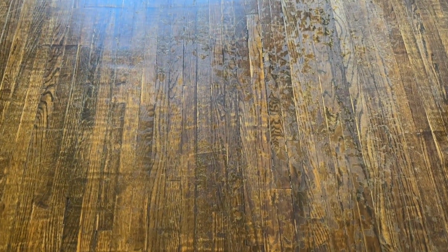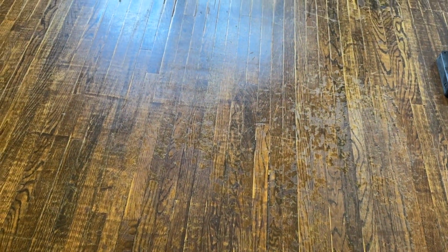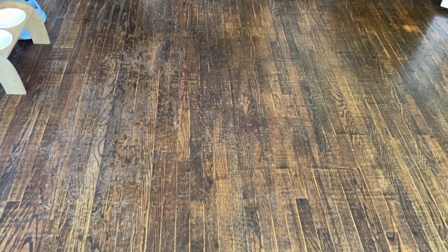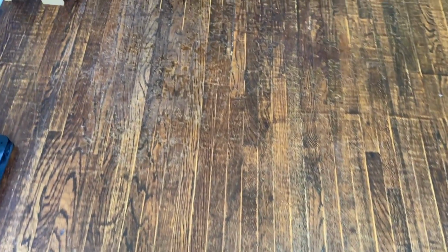Love to have the floors refinished. They have this peeling going on all throughout. They're just very old and scuffed, but it would look great if they could be refinished. I just don't know, are these real hardwood floors? Probably not if they're peeling, right?